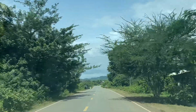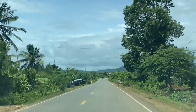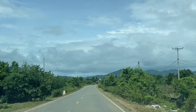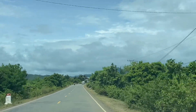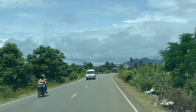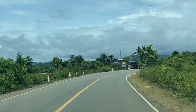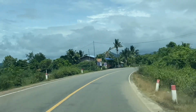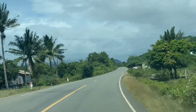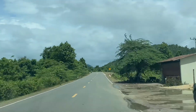We then travel from Samlot to Pailin province. The distance is around 80 kilometers from Samlot to Pailin. So we go through a very quick road which is along the border between Cambodia and Thailand. The view is very nice, with mountains and clouds. You can see the landscape, the plateaus, which is very beautiful and attractive for tourists, and it is our first time to travel on that road.